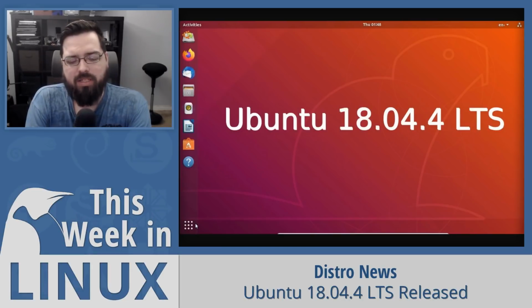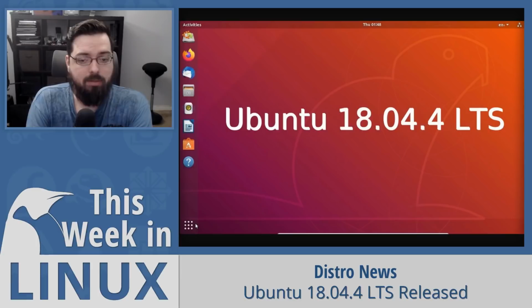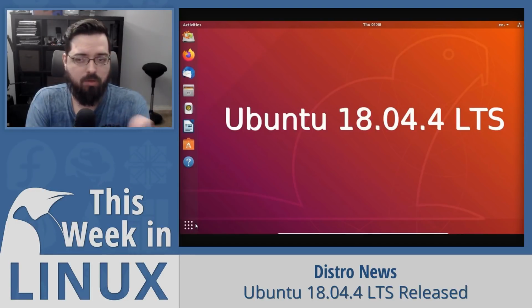But there's some interesting stuff that happened in this. Well, first of all, 18.04.4 includes the hardware enablement stack. So this actually will be introducing the 5.3 Linux kernel. So you get more support for hardware and lots of stuff because of that kernel version.